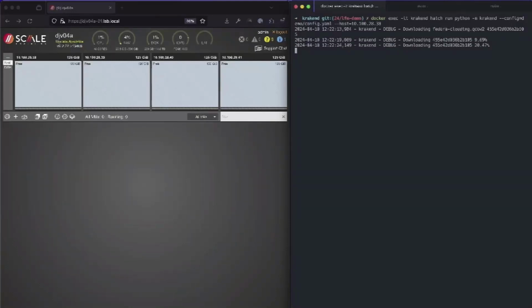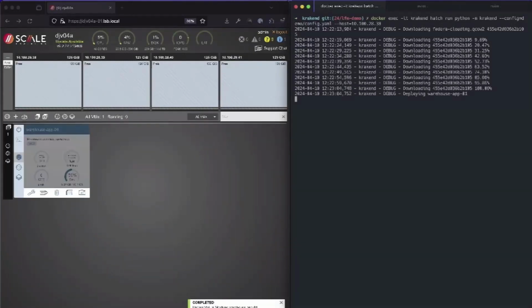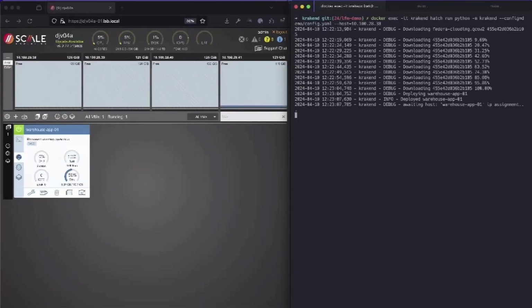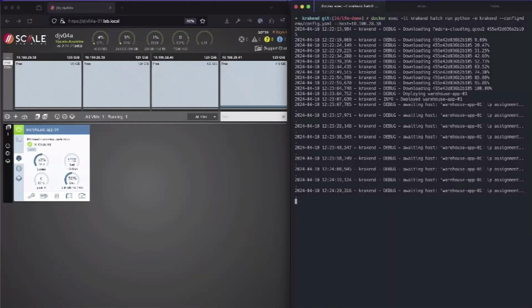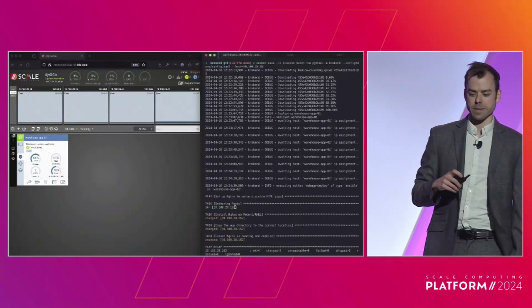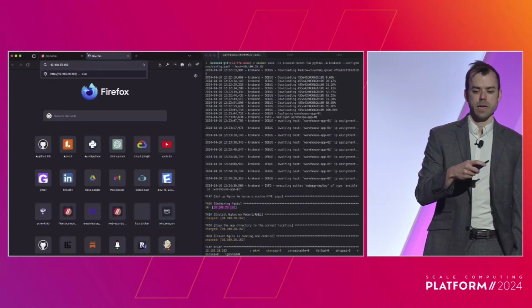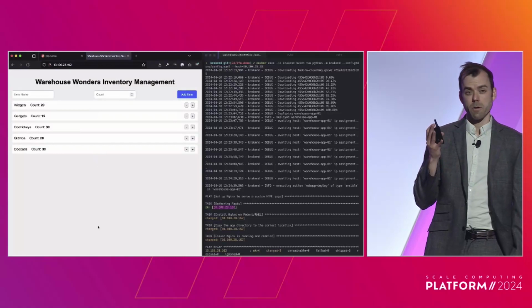Now the cluster's up. It's going to pull down the image that it's needing. It's going to create the VM. It's going to boot the VM. The VM will get its IP assignment, and that will allow Ansible to run to set up the configuration. You can see here, you can just grab the IP of that VM, and we can confirm that it is now running.